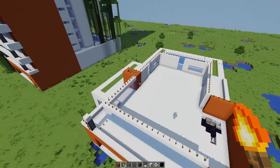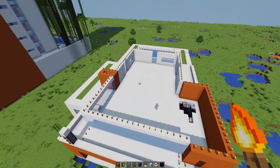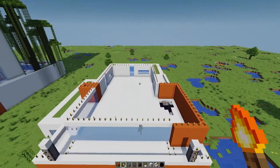Basically this template right here is what you see there, all moved upwards. We are going to build some stuff on the inside here, and we are going to build like a floor on top of this, but basically it's going to be this and then stacked up like 21 times, I think. I think it's 21.